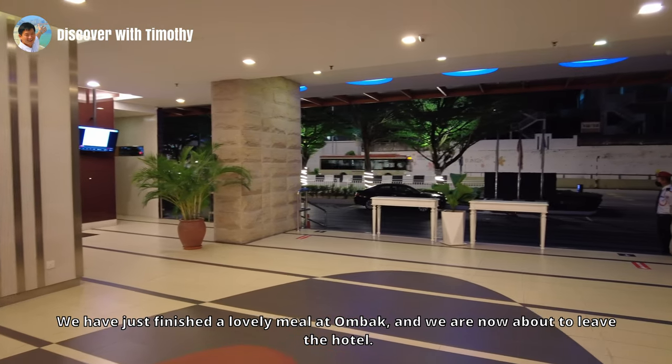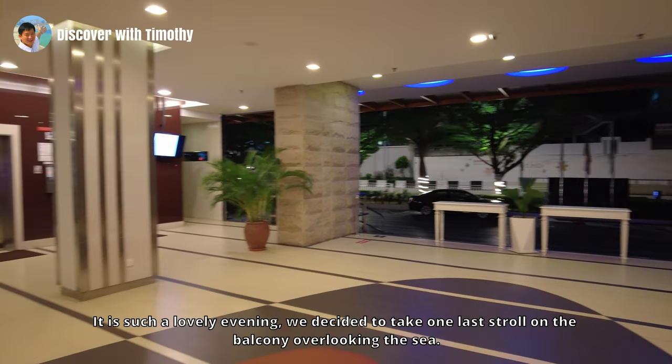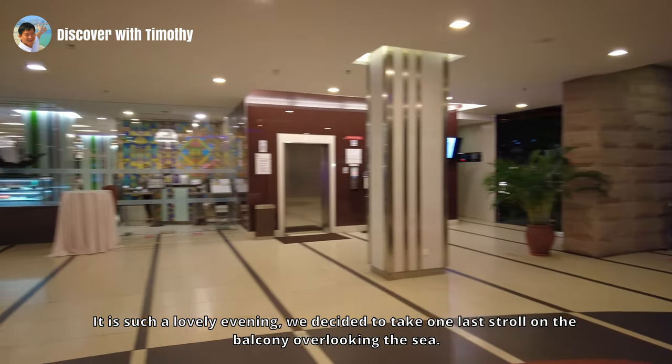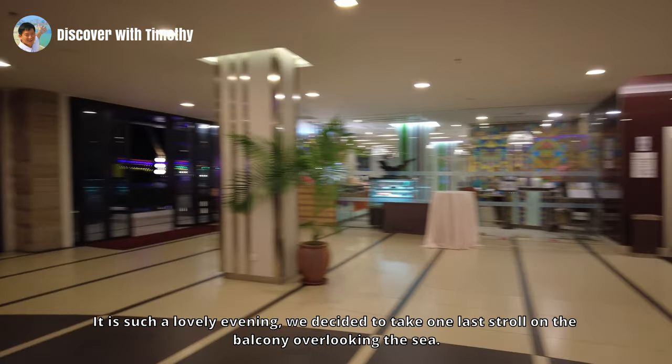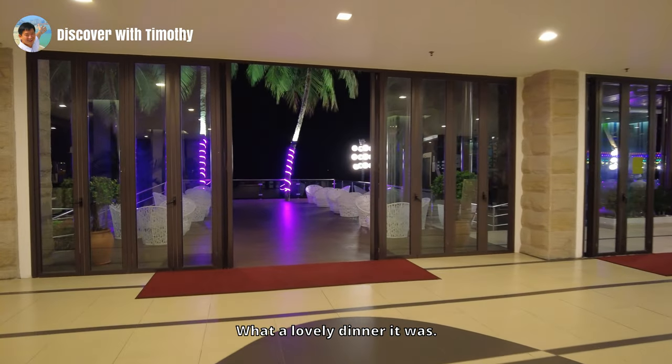We have just finished a lovely meal at Ombak and we are now about to leave the hotel. It is such a lovely evening. We decided to take one last stroll on the balcony overlooking the sea. What a lovely dinner it was.